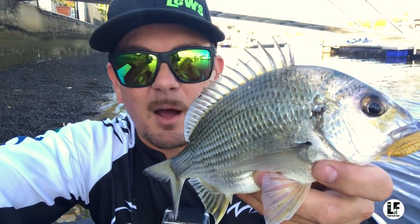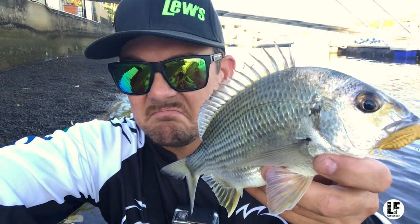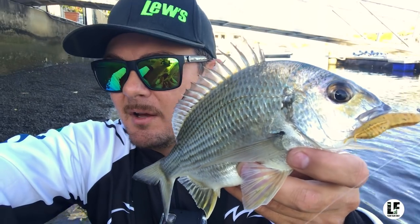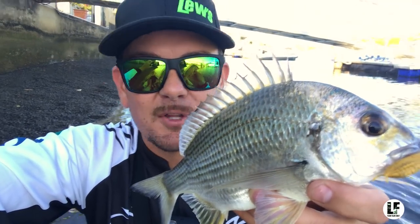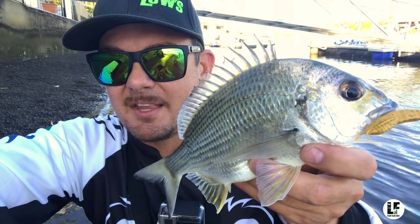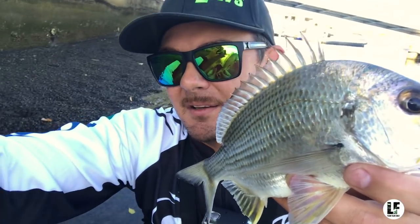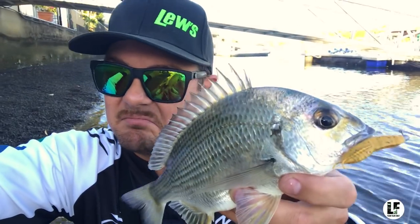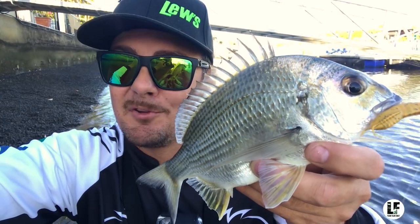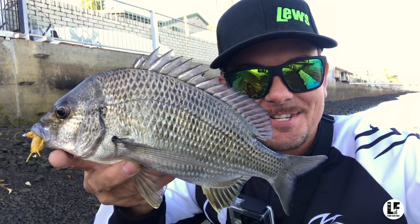So there's a couple of types of different rock in here, and these banks that have got this finer stuff, for me, definitely seems to hold a few more numbers. So I'm basically just focusing on that. I'm still working the back of the pontoons, the shadow, the structure that's there, but it's these banks that have that finer rock base all along them. Seem to hold a few more fish, so I'm gonna keep sticking with that, and hopefully we get a few more here now. There we go, second fish for the session.